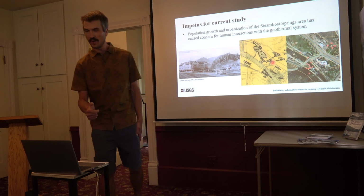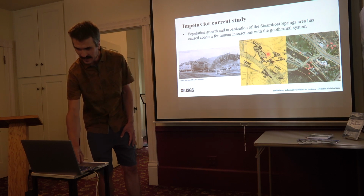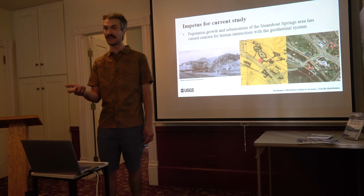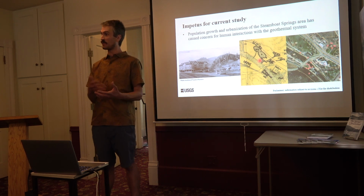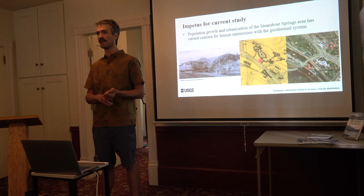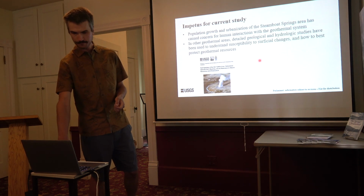But we don't know exactly how many springs there are in the vicinity of the Yampa River because they had some artistic showing of different springs along here, but we don't know if those springs were perennial or if they were seasonal, the temperatures of those springs. So this is one of the things that we wanted to do with our study, is create a map of all the known springs in the area.